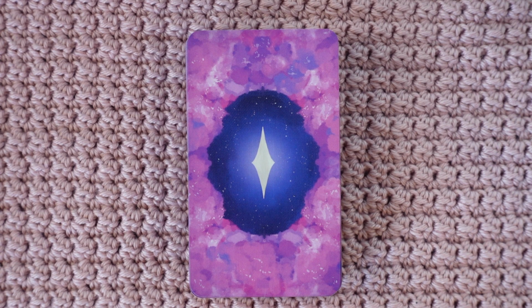The printer is the same printer as the Terra Volatile Linen Edition. Now, if you have that deck, you will know it is so luxurious. Probably some of my favorite cardstock. It's such a beautiful, sturdy cardstock with a nice shuffle. So that is very exciting. That will be the same cardstock.